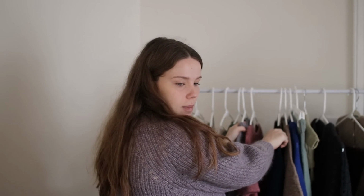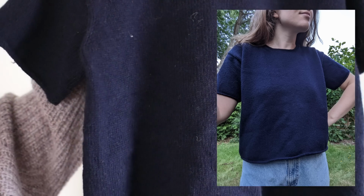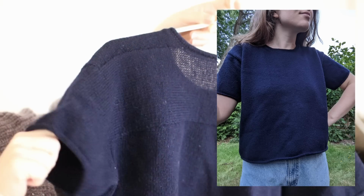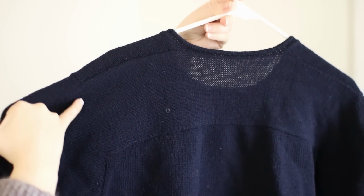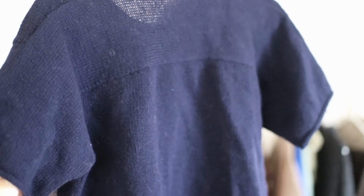Alrighty, next up is my Airt, which is my test knit for Ozetta that I did. I want to say I cast this on in May, and I probably finished it in June or July. It's a summer t-shirt, but it has this really pretty yoke detail on the back that carries on into the sleeves. I almost think I would like it more if it didn't carry into the sleeves, if it was just cast off and then picked up. But I still like it.